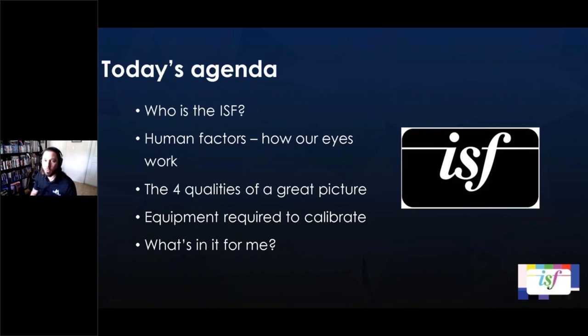What equipment is required for you to calibrate? There's specific things that you need: light meters, signal generators, some software. So we'll cover the ins and outs of that as well today. And really, what's in it for me? As an integrator, why should you be calibrating? As a customer, why would you want your TV calibrated?